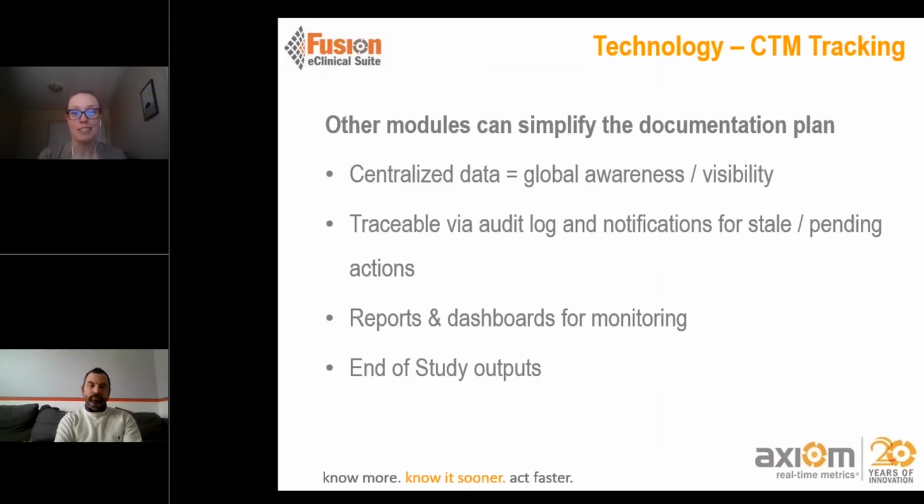Along with that comes the reports and dashboards to be able to monitor your performance. And of course, as I mentioned, you also can have those end of study outputs, which means that you have that efficiency built in.